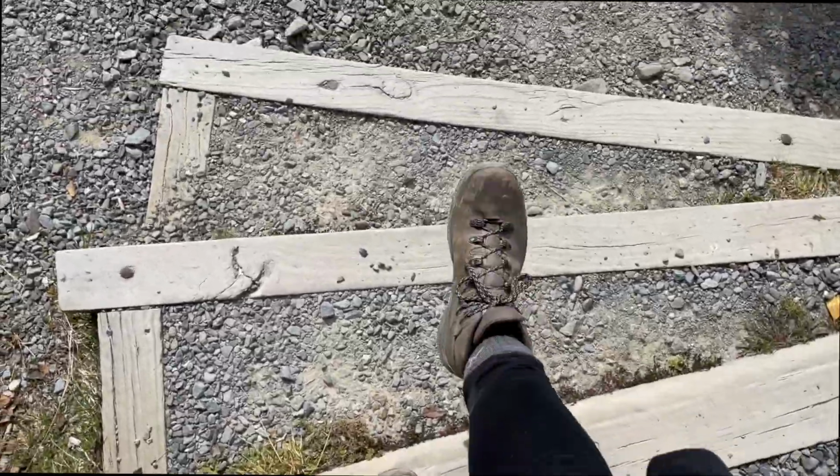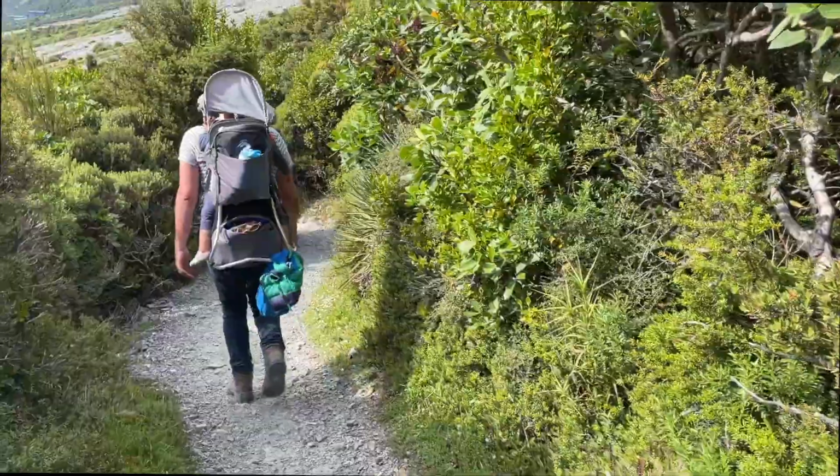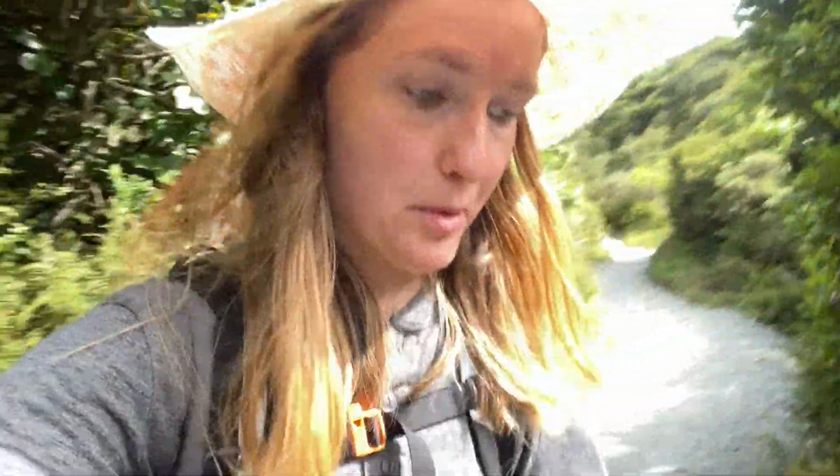Are these the last ones? I didn't think this day would come. I didn't think we'd ever make it off. There's still a little chunk of a hike between here and the car park. But it's all downhill. No more steps. No more dangerous rocks.